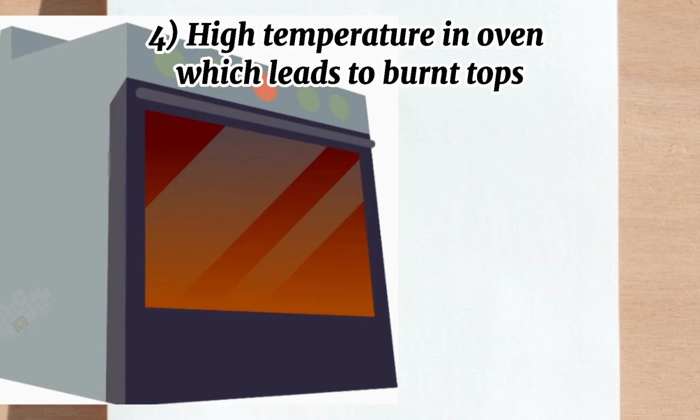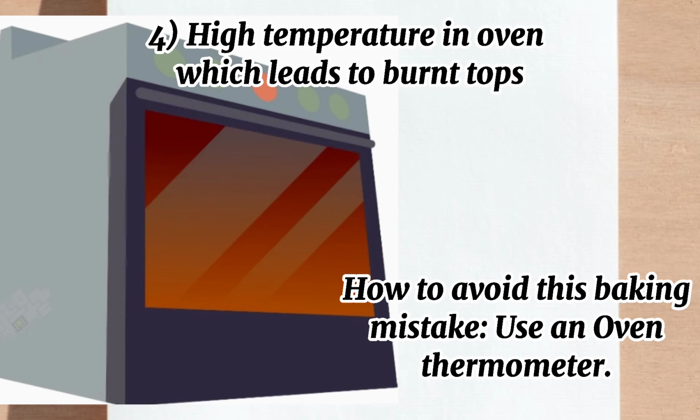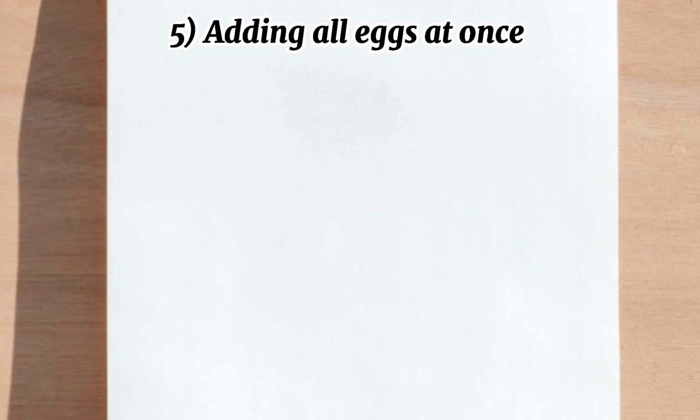Oftentimes, if we set the oven at 350 degrees Fahrenheit, for example, it is highly possible that your oven is not calibrated accurately and will produce more or maybe less heat for a particular temperature, resulting in baking fails. In general, ovens are off by 10 to 15 degrees plus or minus. How to avoid this baking mistake? Use an oven thermometer.